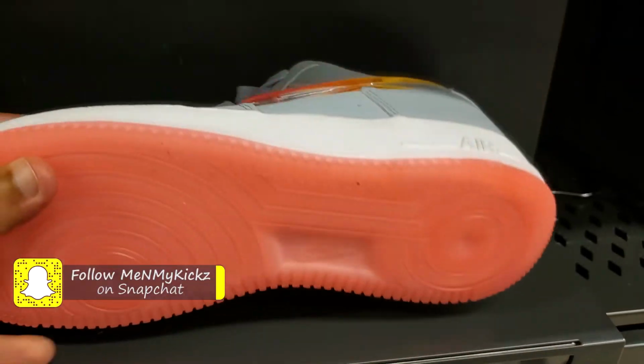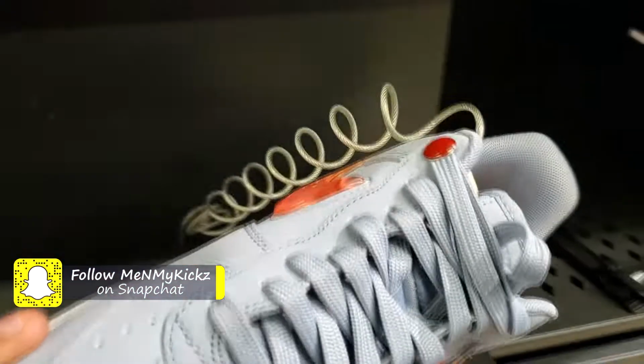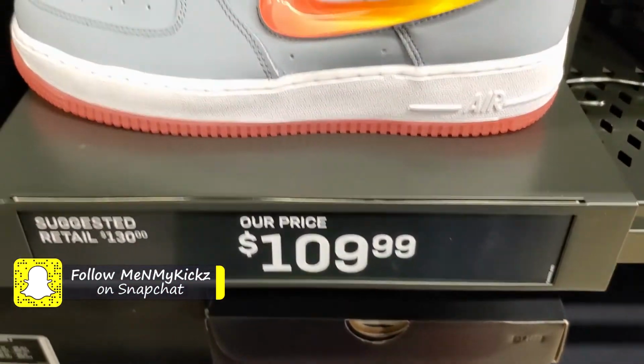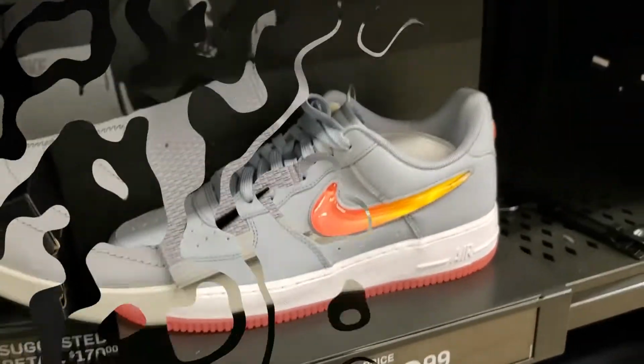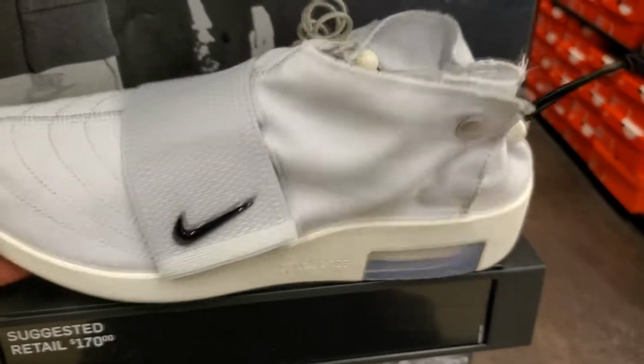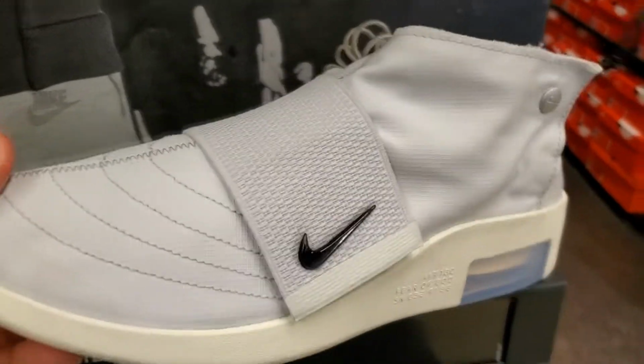These are not bad. Got a little peach clear alto. What they want, $110 for it, plus the discount, make it like $70, $80. That's not too bad. They got Fear Guys at the outlets now. You already know, like this model, crazy trash then.